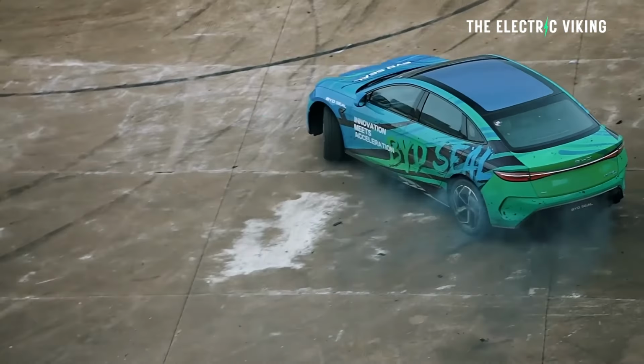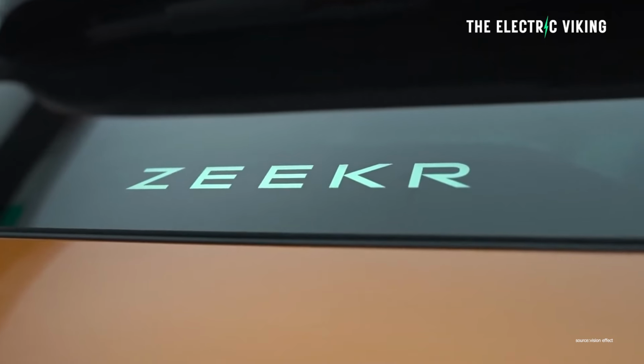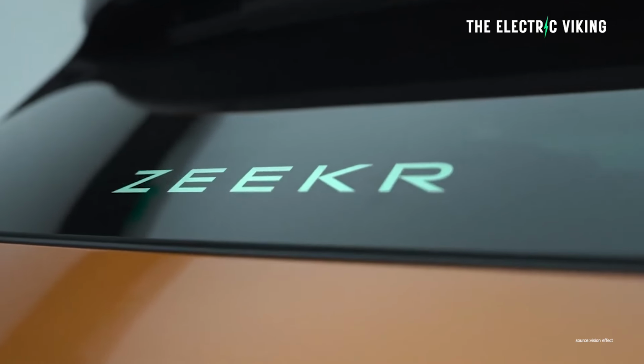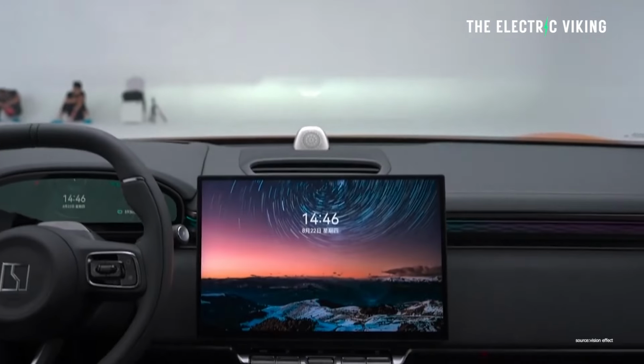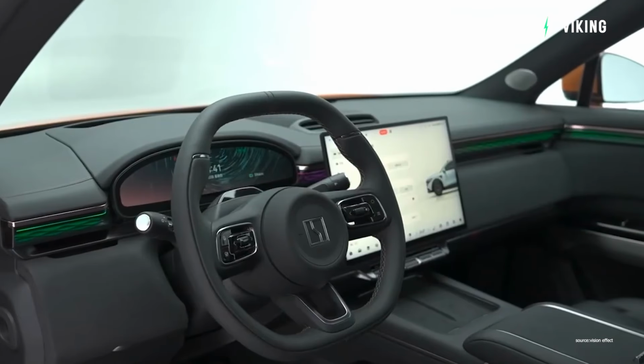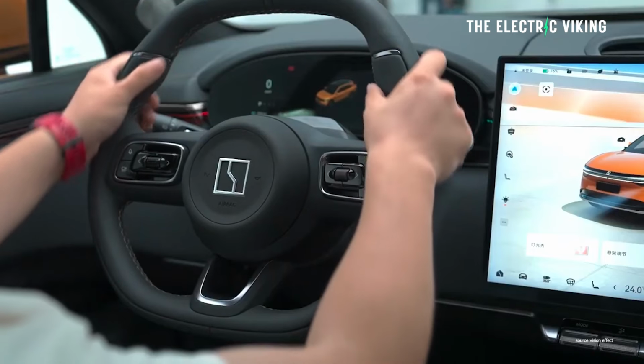It's great value. The 7X, right? Here are the details we know from China. 20,000 orders, I believe, within a day. The official launch is the 20th of September. We already know the details of this vehicle. Starting price will be $33,700. So $34,000 starting price, right?